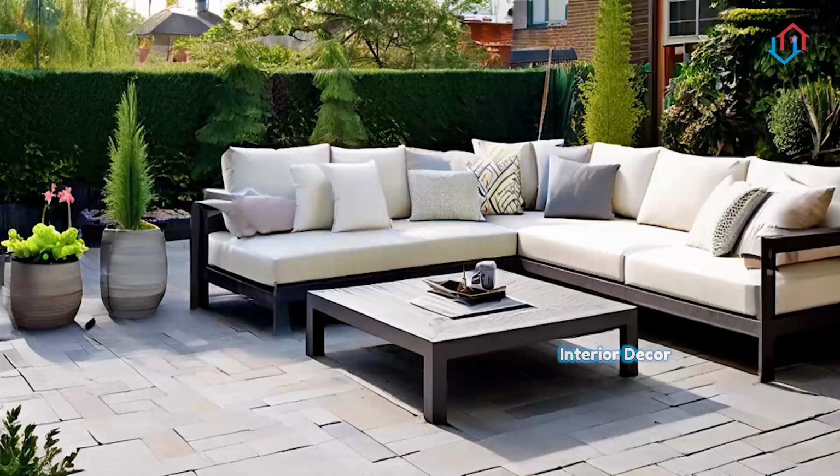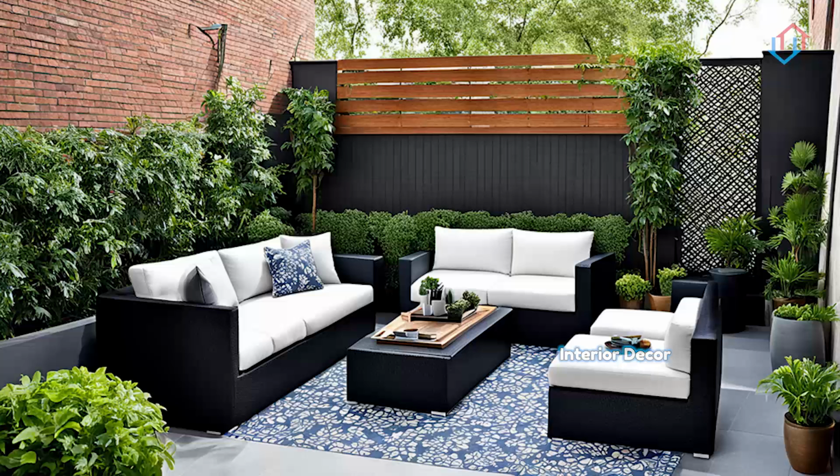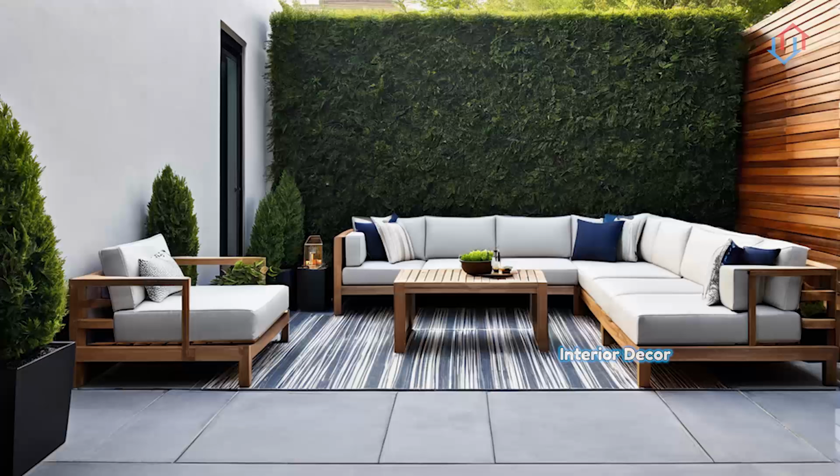By following these tips, you can transform your urban patio into a minimalist haven that offers both style and serenity. Whether you're looking to create a relaxing retreat or a chic entertaining area, a minimalist approach will help you make the most of your space while maintaining a modern, elegant aesthetic.